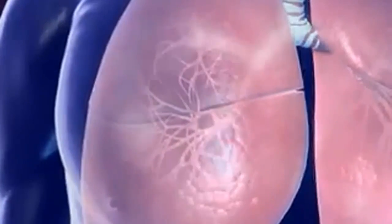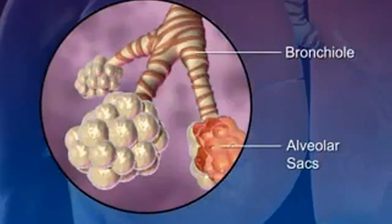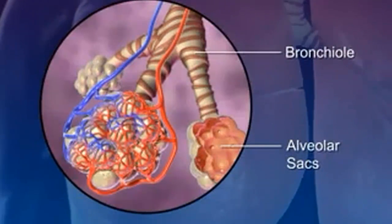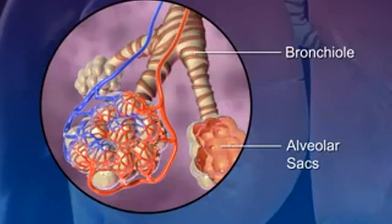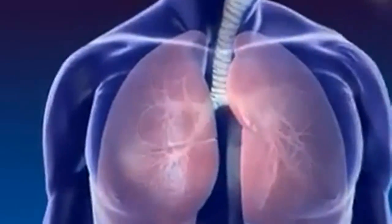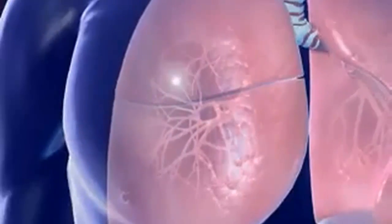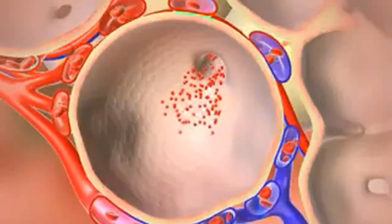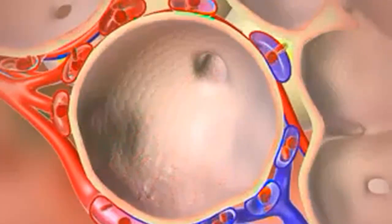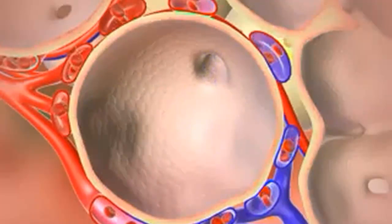The bronchi carrying the air subdivide into smaller branches called bronchioles. At the end of each bronchiole are the alveolar sacs. The alveolar sacs are surrounded by blood capillaries and contain millions of single-layer alveoli cells where the gas exchange takes place. Oxygenated air goes from the nose to the pharynx, larynx, trachea, bronchus, and alveoli. By the process of diffusion, oxygen in the air moves from the alveoli to the capillaries. Carbon dioxide moves from the capillaries to the alveoli and is exhaled. This process is called respiration.